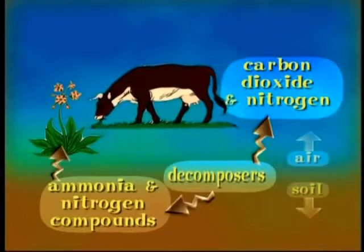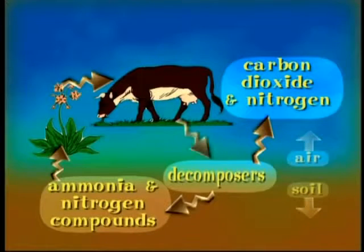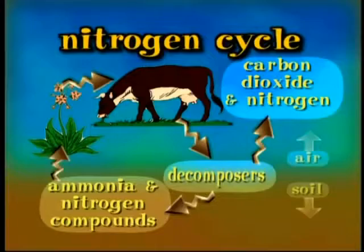When animals eat the plants, the animals get the nitrogen. When other animals eat those animals, they too get the nitrogen, as do decomposers when they feed on waste and remains. We refer to this as the nitrogen cycle.